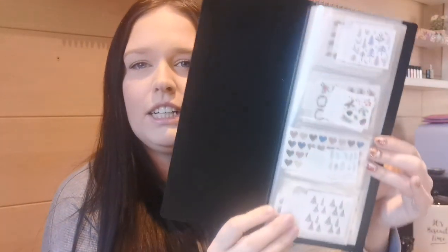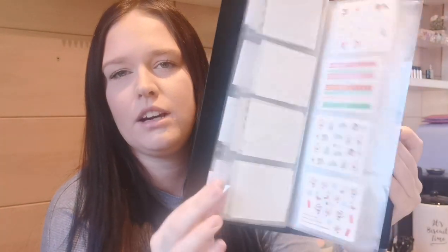I'm going to move the light. There's no need, is there? It's not that dark. So yeah, I'm going to show you something else that I keep my bigger decals in. But for the smaller ones that don't really look right in a big holder, I keep them in here. This is mainly my Christmas one, but I've got two. One with plain and one with Christmas.